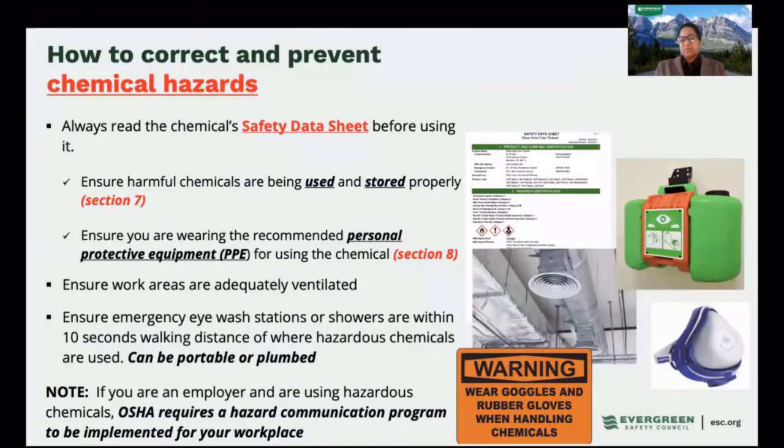Okay, so moving on to how to correct and prevent the 9 hazards that I mentioned at the beginning of my presentation. To be clear, these recommendations for these 9 hazards fall within the lower 3 tiers of the hierarchy of control. So these recommendations are if you've determined that you're not able to eliminate the hazard, and if you're not able to substitute the hazard, then you can follow these recommendations as well.